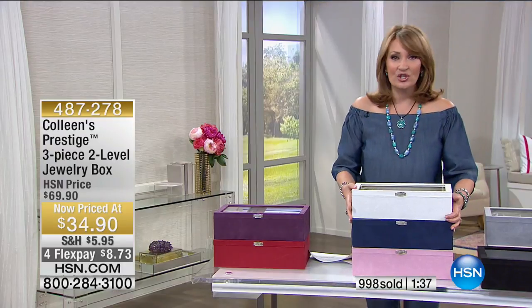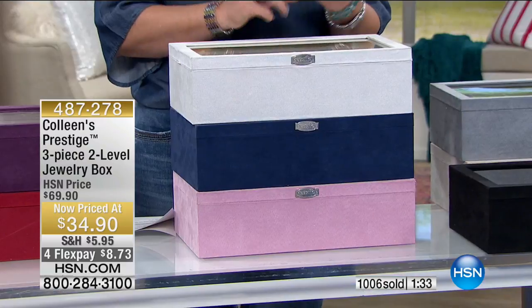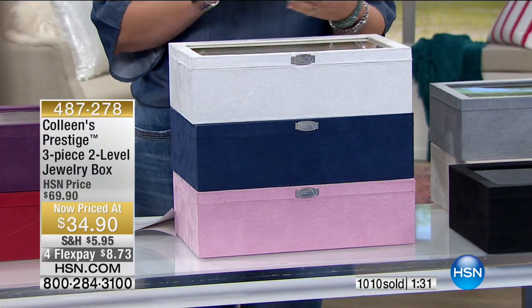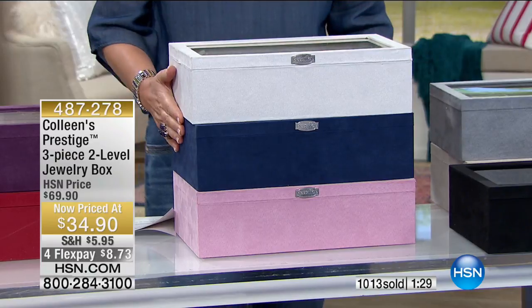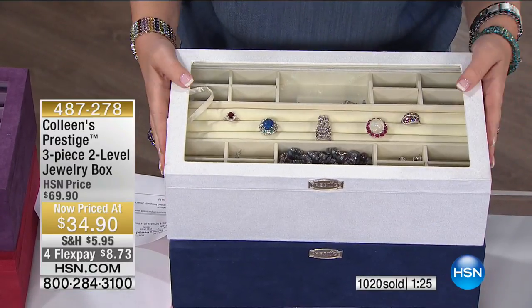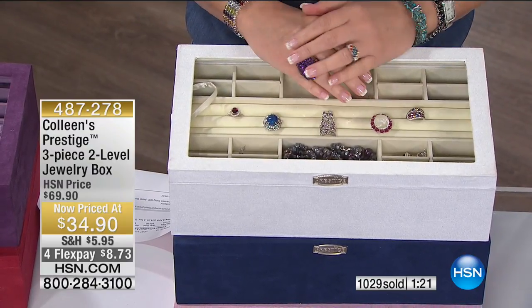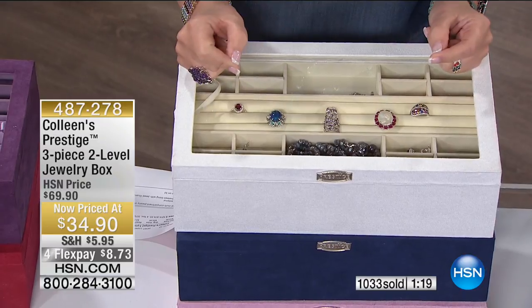So this is a chance, girls, for you to see what these boxes are all about. Try our anti-tarnish boxes. See for yourself how special they are. Nobody in the world has this but HSN. They are ours exclusively. They truly work. They are anti-tarnish and they work. How are you storing your jewelry now? In order to keep it tarnish-free, you're putting it in little Ziploc baggies.